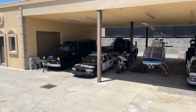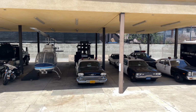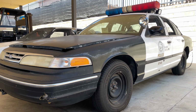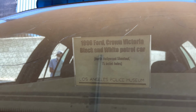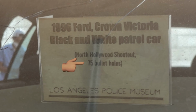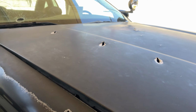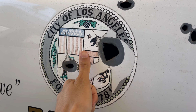But the real magic is outside, where a ton of old police vehicles are held for display, including the infamous North Hollywood Bank of America shootout vehicles. Like this 1996 Ford Crown, which actually got shot 75 times. Just for reference, you can see how big some of these bullet holes are to my thumb.